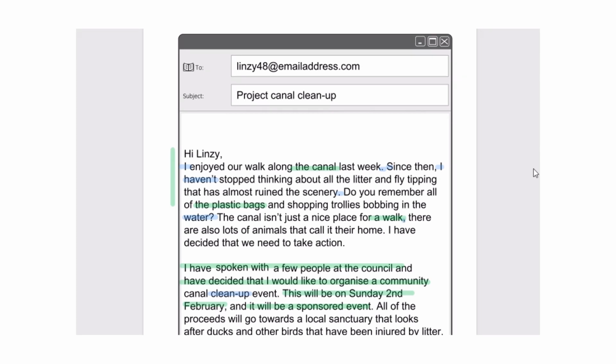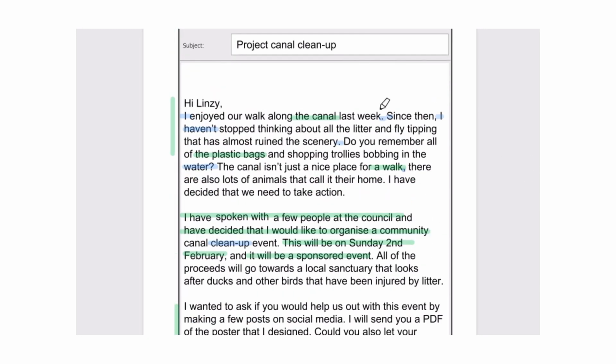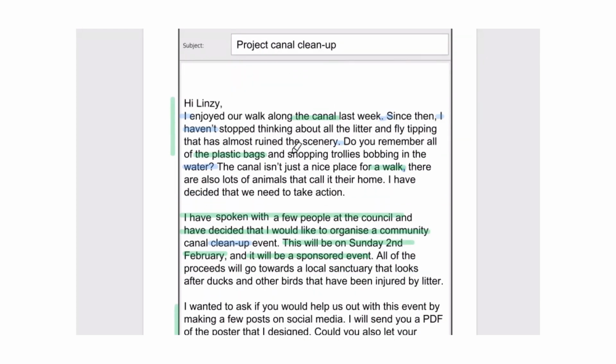Next, let's take a look at spelling. So all of the spelling in this answer is correct, and it has included some trickier, more specialist words. For example, in the first paragraph, we have ruined, that's quite a tricky word. Scenery as well, quite difficult to spell. And then bobbing as well. So try to use words that might be a little bit more difficult to spell.